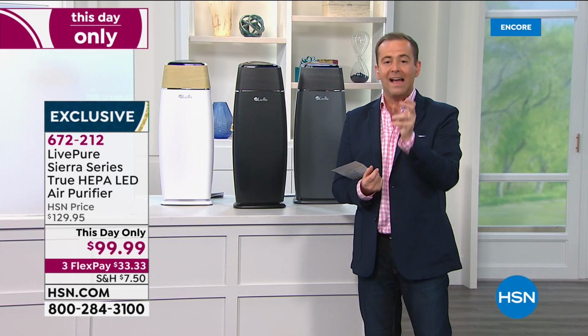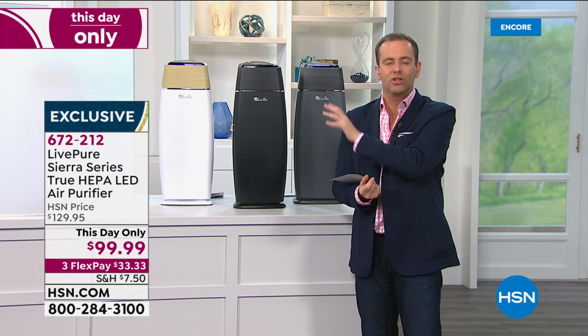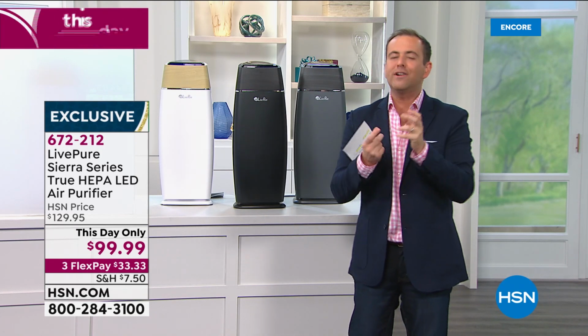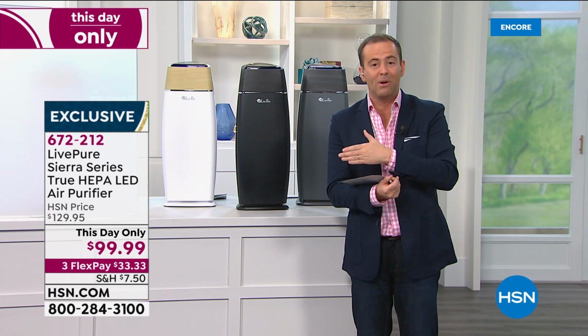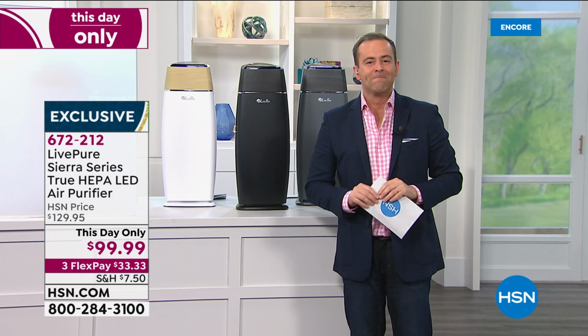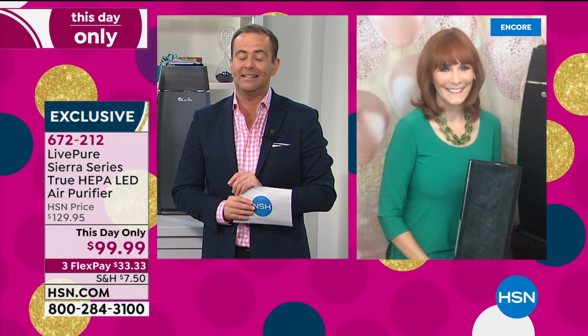The other thing that I think will be the icing on the cake is this is the rare beast, the rare animal that is a forever filter. Very rarely do you have real HEPA that lasts on and on and on without needing to be replaced. You buy this once, it has a forever filter, you'll spend no more money. Our dear friend, our home expert, Vonabelle Sherman is standing by, and Vonabelle, I know you are equally excited.